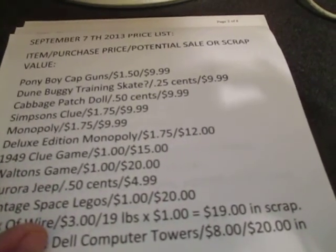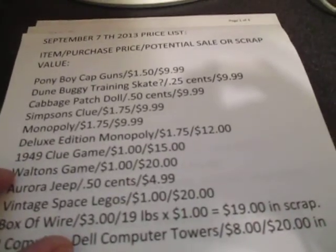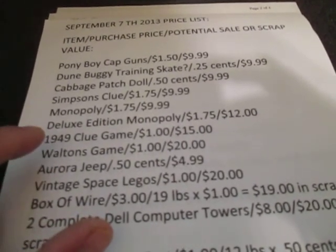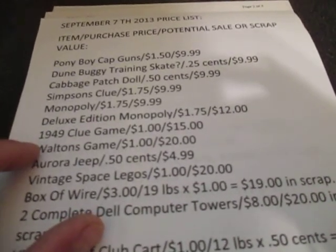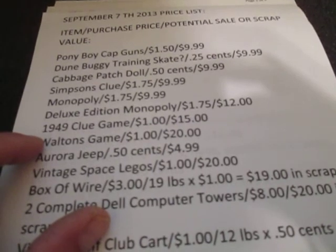It might go for 10, it might go for a lot more, I don't know. The Cabbage Patch doll, 50 cents. They go for about 10 bucks a piece. The games here, the Simpsons Clue, we paid $1.75. We'll probably get 10 for the tokens. Same with the Monopoly, 10.